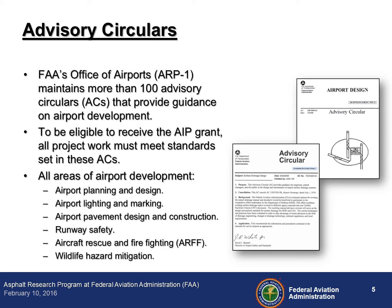FAA's Office of Airports, ARP-1 in Washington, D.C., maintains all the advisory circulars. So any project that is using AIP funding has to follow FAA standards and specifications. And there are cases where you will deviate from those standards. In that case, you have to submit a modification to the standards to FAA headquarters, and they'll look at all the documentation and whatever information you can provide, and then approve the project.